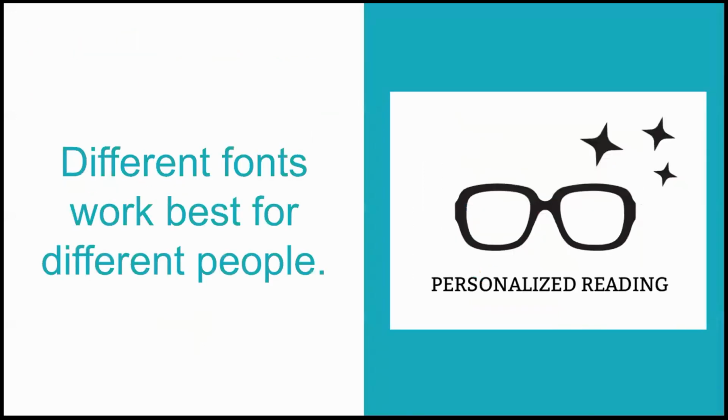We found that different fonts work best for different people. And also changing font alone produces the biggest gains in reading speed compared to design manipulations such as changing character spacing. In all of our studies, one thing remains constant. Different settings work for different people. Hence the need to study personalized reading.